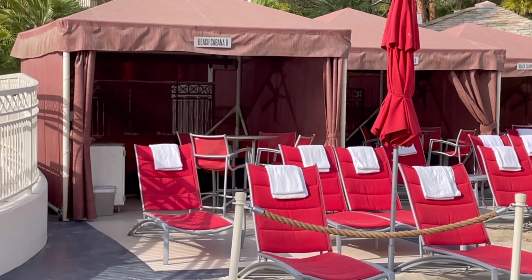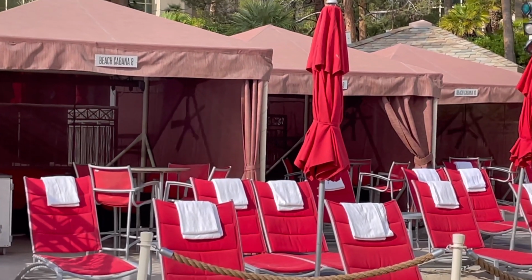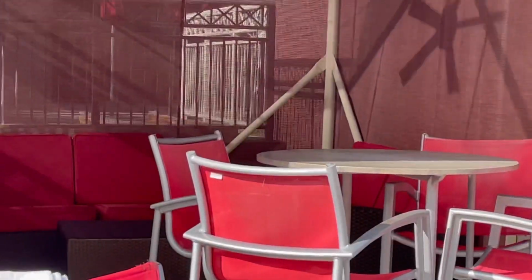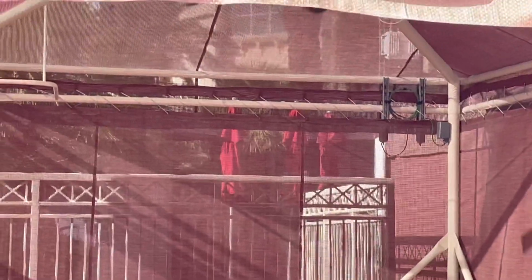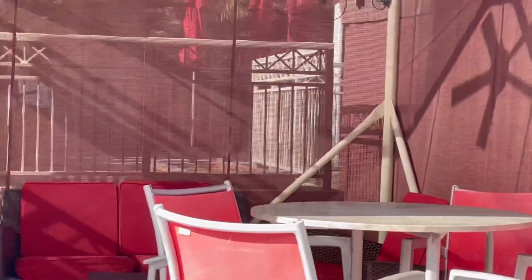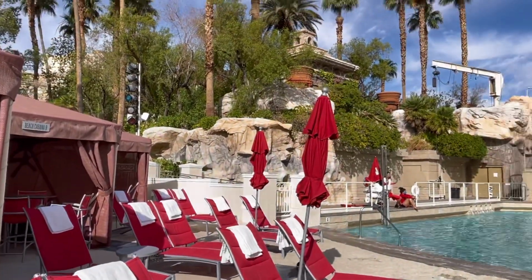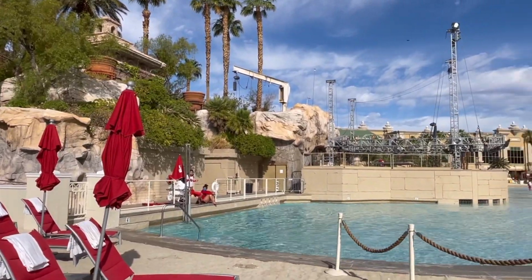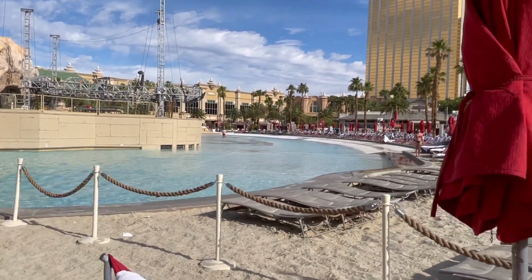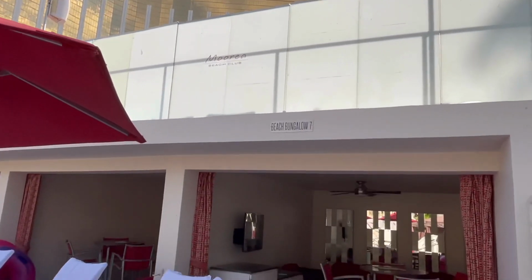And these over here are called the beach cabanas. Same thing as far as the setup goes. They had a table of 4 chairs. They didn't have couches, but they had like a love seat sort of thing, a ceiling fan, TV, the whole deal. Has a beautiful view, which you'll see in a second. Here's a closer look at the beach bungalows.